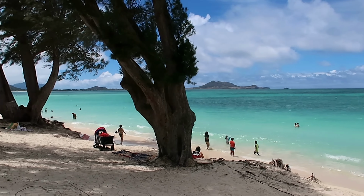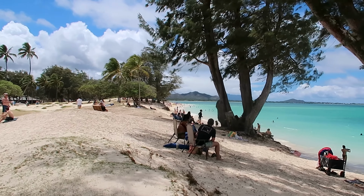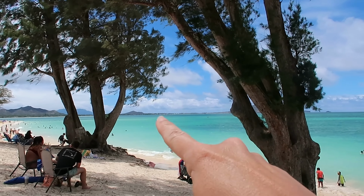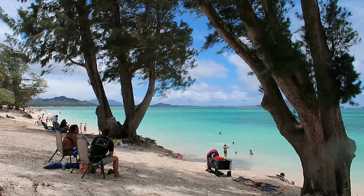Beautiful public beach. And I believe the Marine Corps base is over here on this land over there. What a beautiful park.